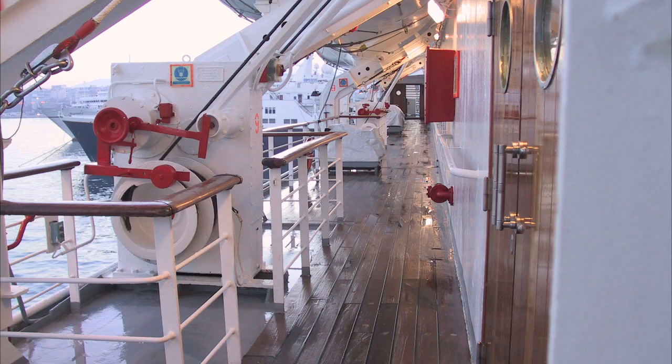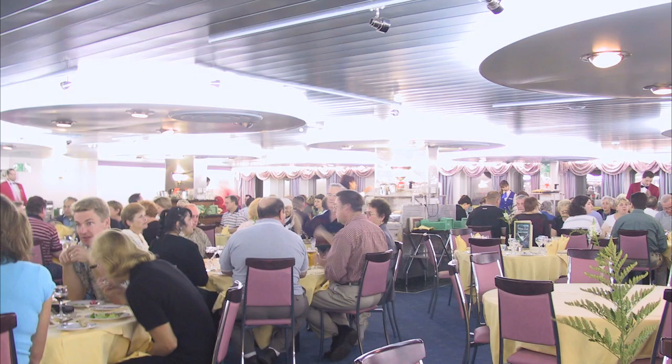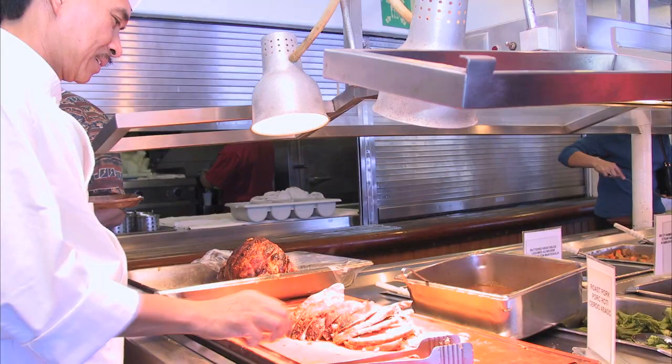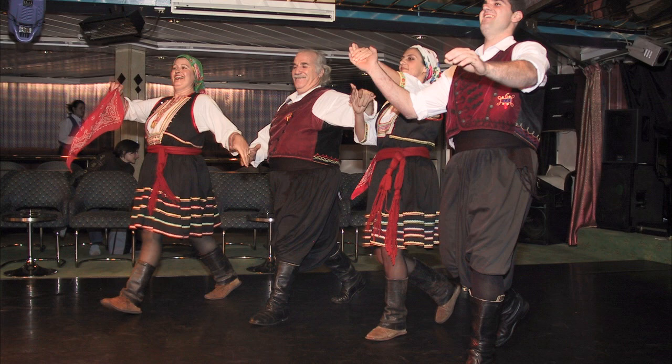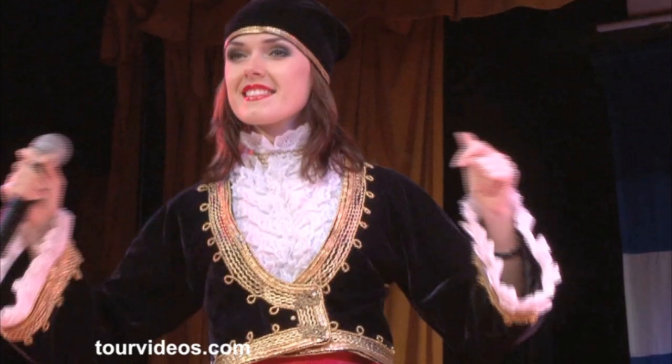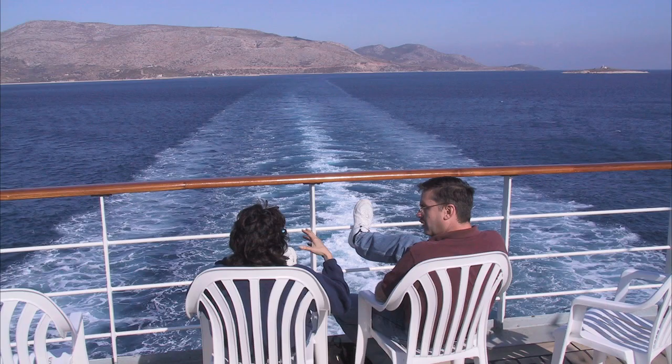You can stroll around the decks, of course. There's customer service to take care of your needs. Dinner, lunch, all served on board. Some of it's freestyle dining. You can eat when you want. Some of it you eat together. And then there's evening entertainment every night on board this ship. It's really a lot of fun. They keep you very satisfied.